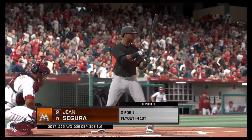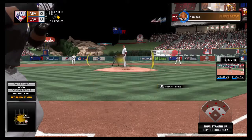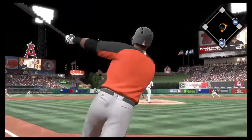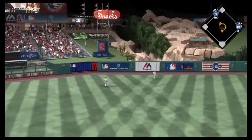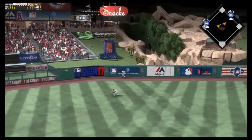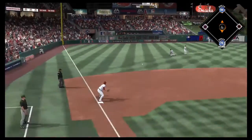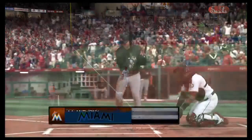Digging in, Gene Segura. He's 0 for 1 thus far. Swing, line drive. That's going to be trouble. Yelich rounds the corner and is headed home. The run comes across to score, and they jump ahead 1-0.